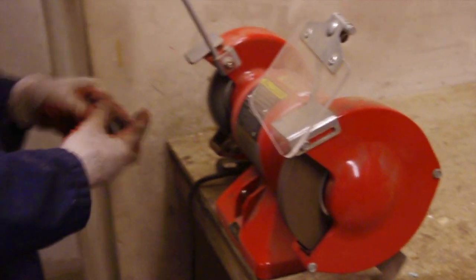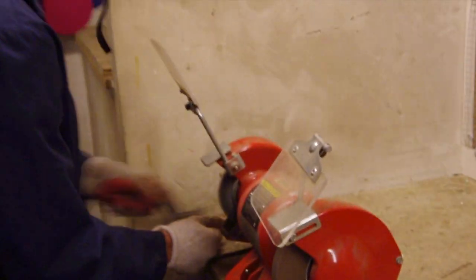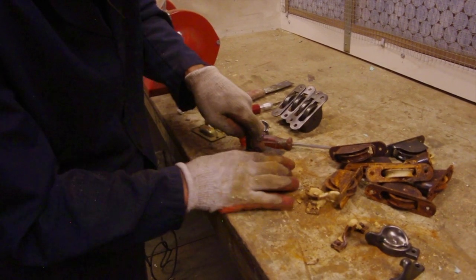Typically, it was cast metal or forged, and those are really good metals, real strong. Cast iron, for example, can last for centuries if it's maintained. We'll take it back to its original character and then just oil it to make sure it works well.